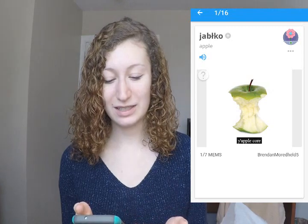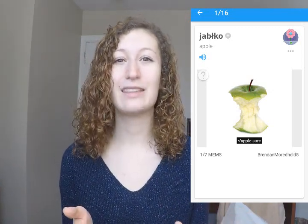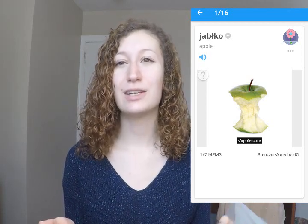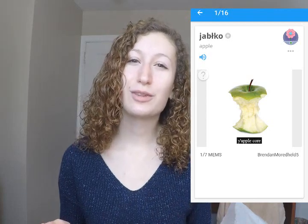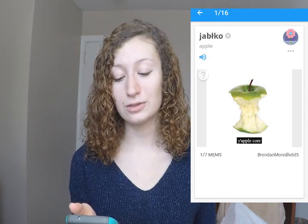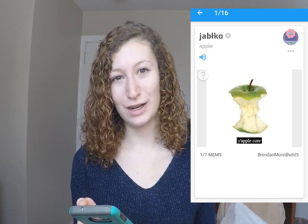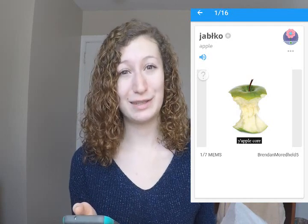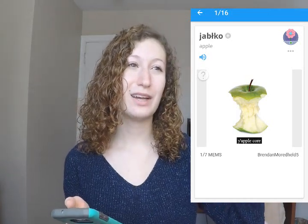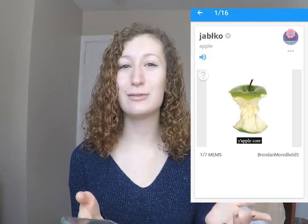But what's really nice, and this is something I really like about the app, is that they'll have pictures and mnemonics. So basically, just cute ways of remembering the words or helping you to remember these words. So you have yabuko, which is apple. And the image they have here is yapukor. And I guess if you say it quickly enough, it does have the word apple in it, so it helps you remember it, apple core. Apple core, apple core. Kind of.